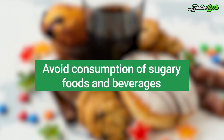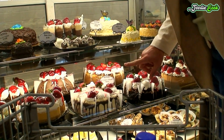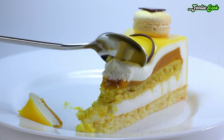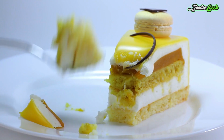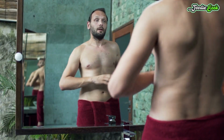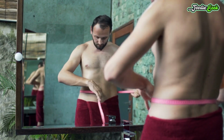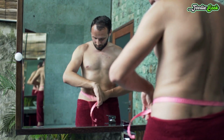Avoid consumption of sugary foods and beverages. Sugary foods and beverages have high sugar content. Added sugars contain high fructose, which may decrease fat burning. Hence, avoiding sugary foods and beverages such as candies, cakes, frozen yogurt, soda, flavored coffee drinks, and sweet tea helps you to lose belly fat.